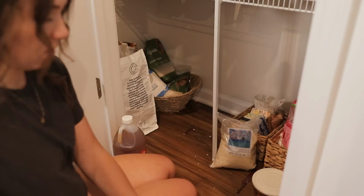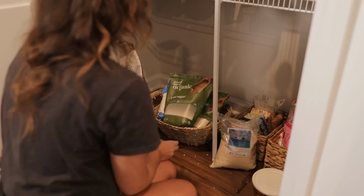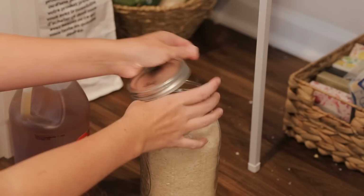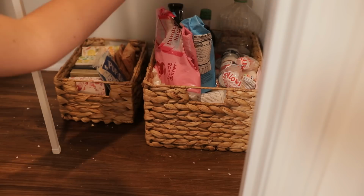And as you can probably tell, the floor in our pantry was an area that I really tried to pay some special attention to. It's often the area of our pantry that gets the most neglected and tends to accumulate a lot of backstock. So I went in and did my best to tidy things up, and then where possible, I also decanted a few things as well.